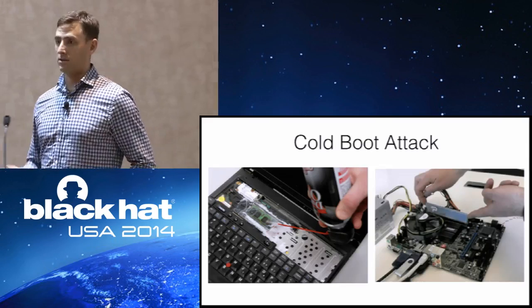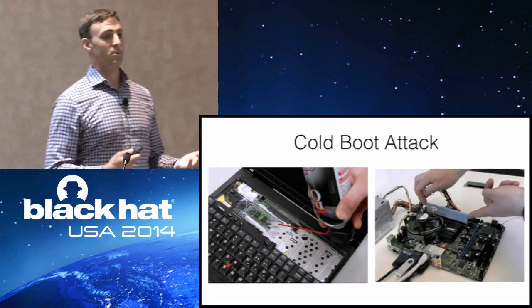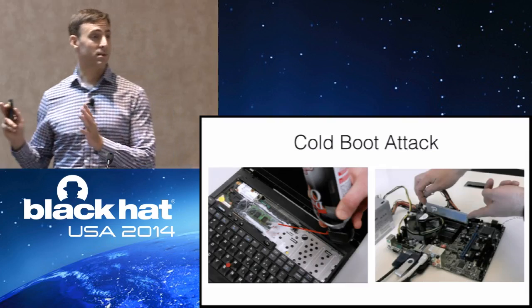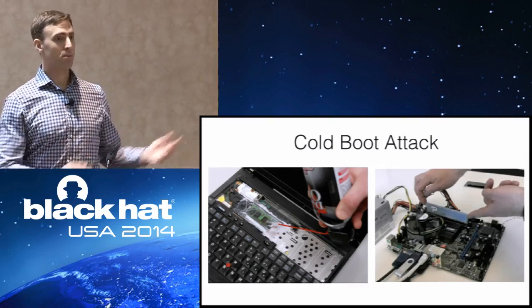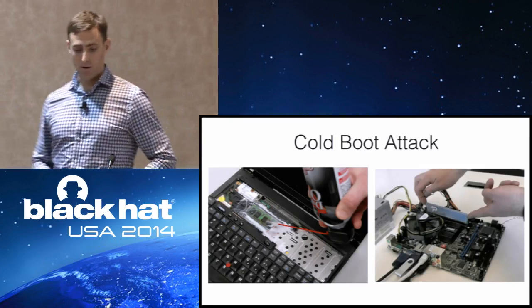Anecdotally, I've had some friends in law enforcement say they're doing these attacks in practice. And they said a 75% success rate. So I don't know if that means 75% of the contents of memory or 75% of the times they get it to work. But this is being used out there. So cold boot is a real, practical way of actually getting memory.